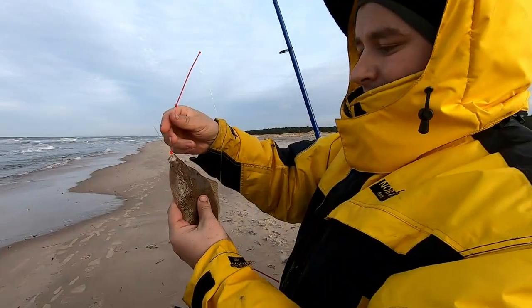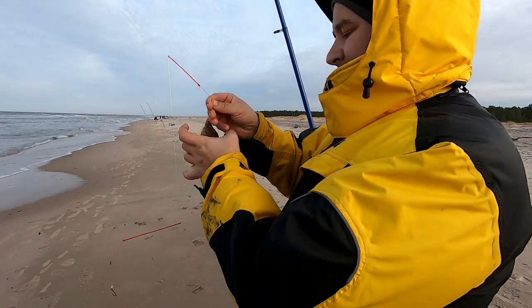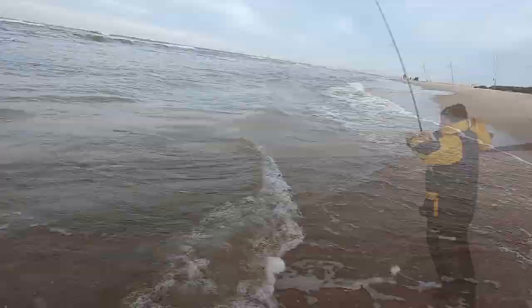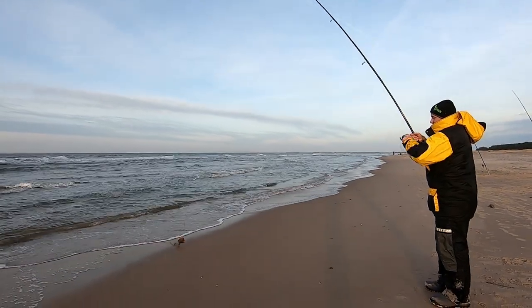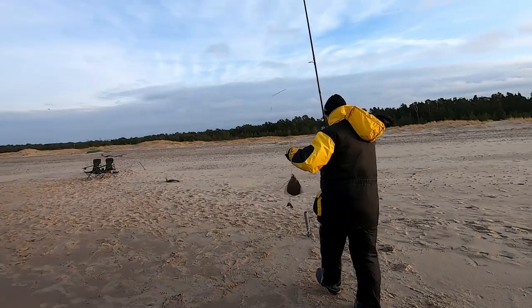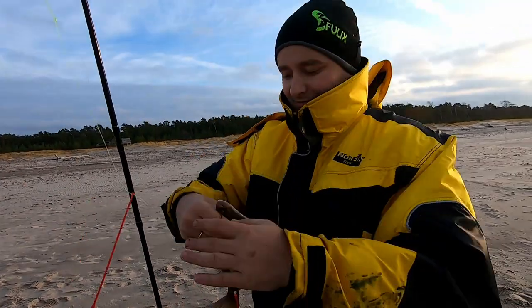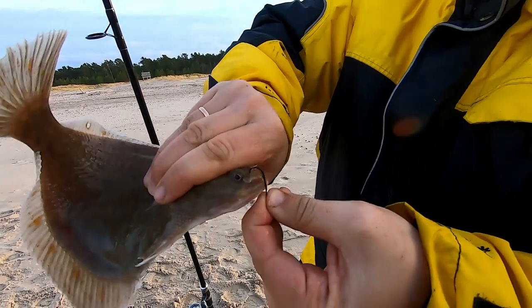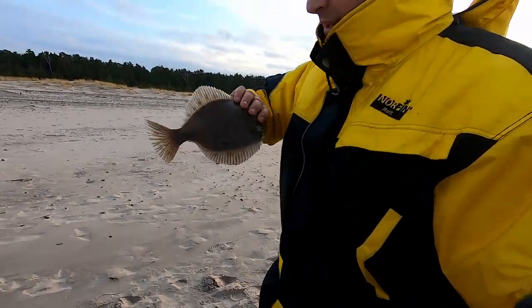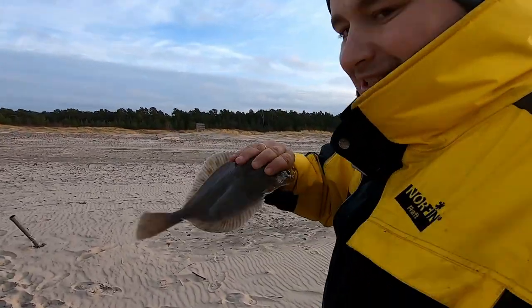Another one, nice one. Gonna put it in a bucket with all the rest. Gonna smoke them, bake them in butter. That's a really tasty fish.